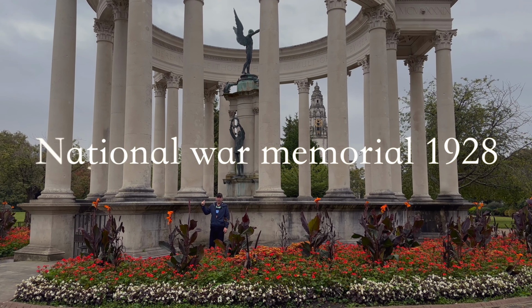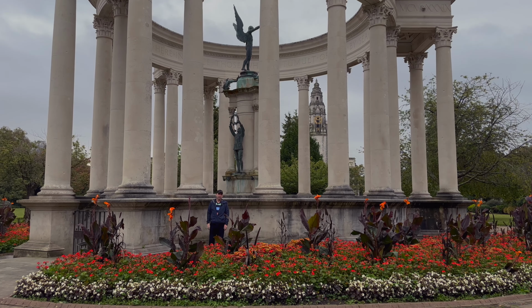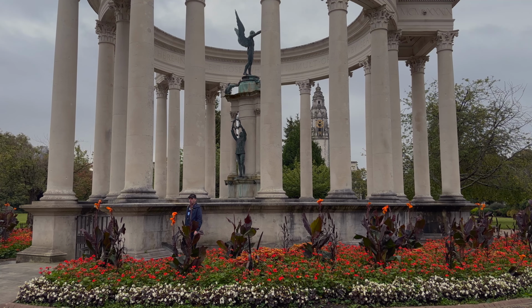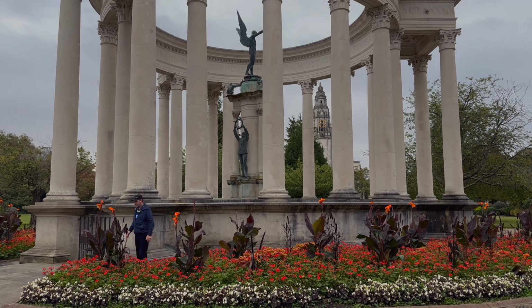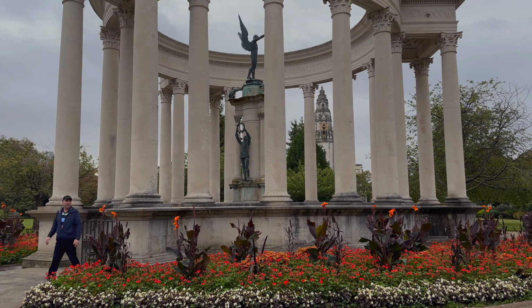This was built and dedicated in 1928 to the fallen of World War I. Again, this is set within the Alexander Gardens, an area of peace and tranquility.